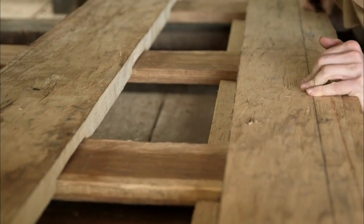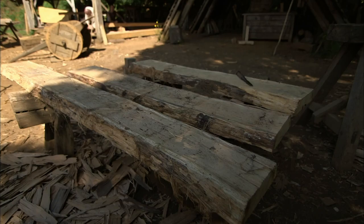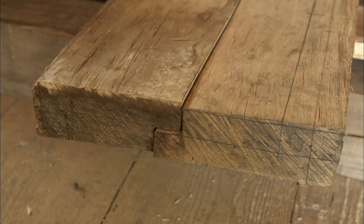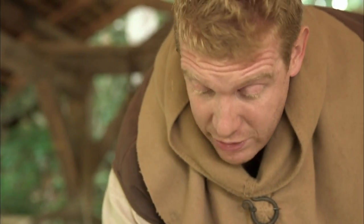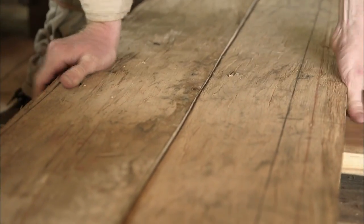Making doors required advanced planning. The planks won't be pegged in place until the wood is seasoned for a year. When planks are fixed too early, they shrink and gaps open up between them in the door. This may seem like a complicated design and a lot of work, but it's actually based on medieval examples, and this door would have lasted hundreds of years.